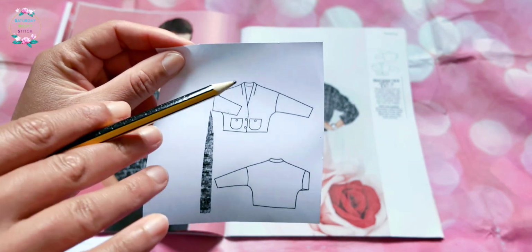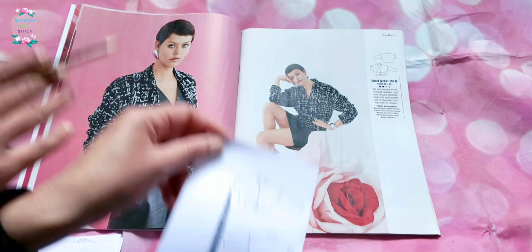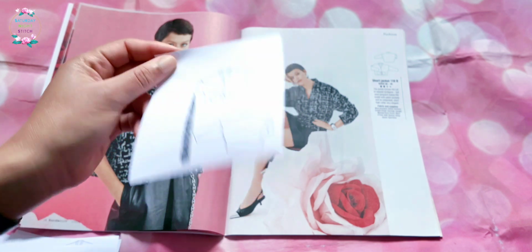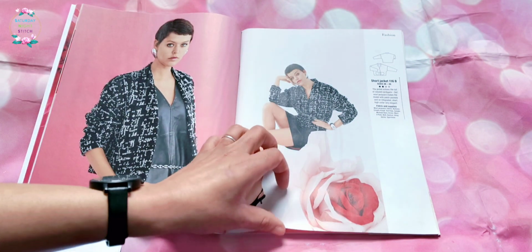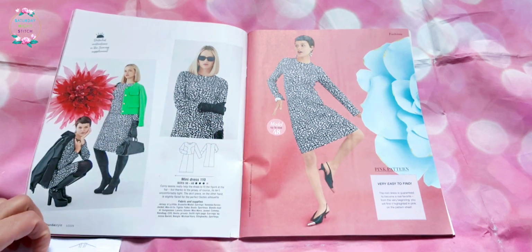I just do not get the logic of having a cardigan that you would make in a heavyweight fabric, and then you make it cropped so that it's only keeping you warm just up to your waist. I don't get it, but perhaps I'm not the target audience for that particular design.